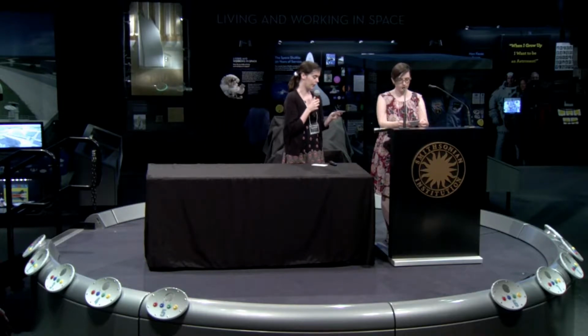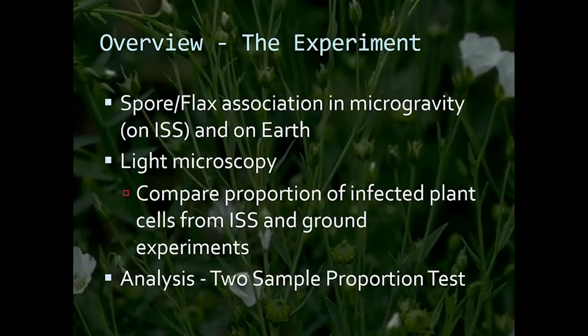And we believe this will benefit future long-term space travel and off-world agriculture because these kinds of relationships on Earth can be utilized in agriculture as an alternative or a supplement to fertilizers. For this experiment, we will be investigating the effect of microgravity on the efficiency of this process. We will be using a two-sample proportion test to analyze our data.